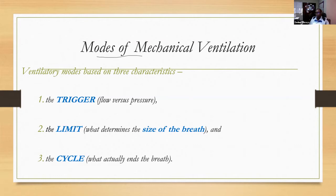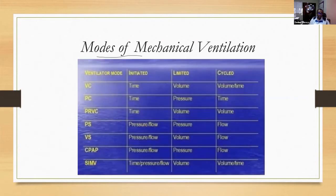It could be your tidal volume, or it could be the pressure limit. So that's another key which determines the mode. And the other thing is the cycle. This is what ends the breathing. So, these are the modes of medical ventilation.